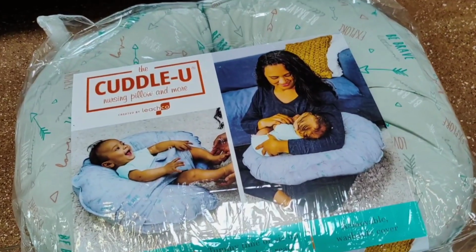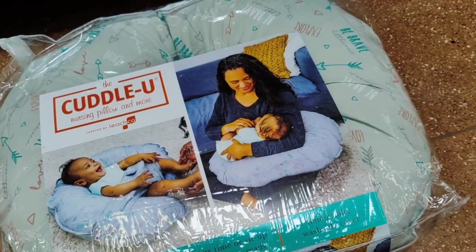I didn't want one. I didn't want it sitting on my couch. I didn't want it in the way. I did not want a Boppy or the other one. What is it? The Brest Friend or something. Didn't want any of them.